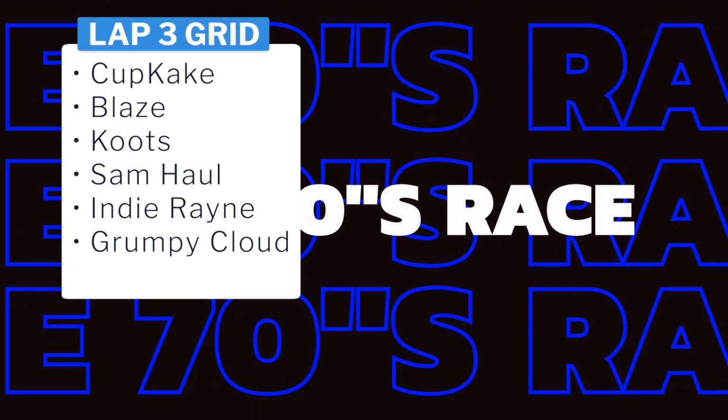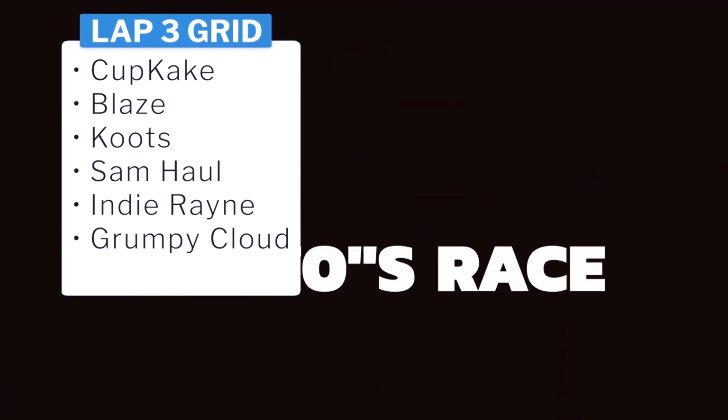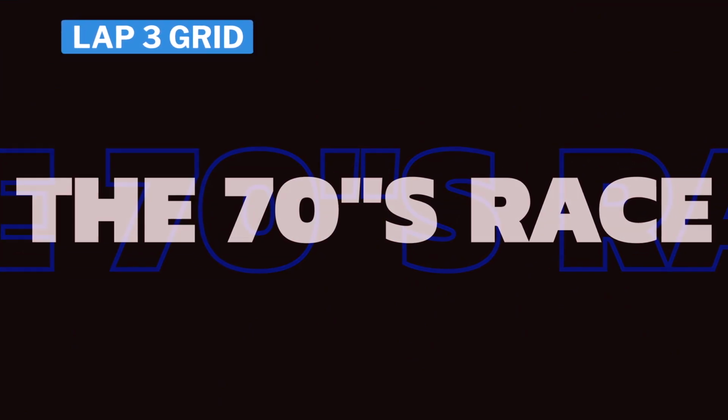Here we go, lap 3 grid. Cupcake and Blaze will be up front. Coots, Sam Hall in the middle. Indy Rain and Grumpy Cloud will be in the back row. The cars are up at the starting grid.